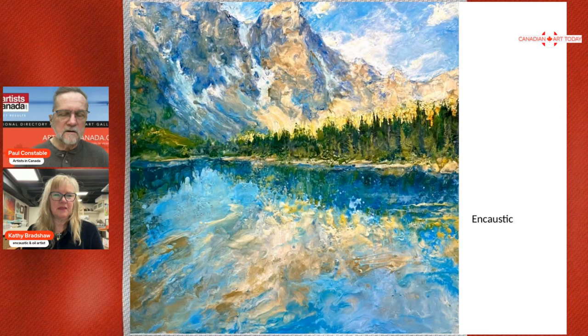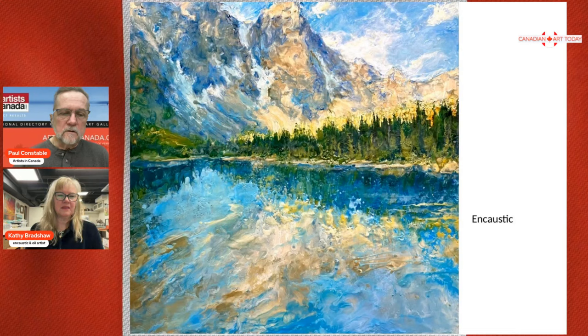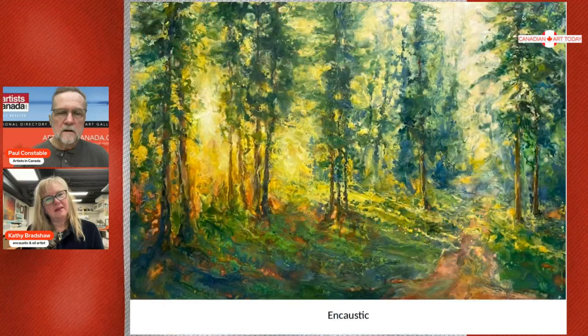I think it's a nice depiction, and this is a large piece, and it looked beautiful in somebody's home for sure. But I threw it in because it shows you can do different types of landscape with it as well. Yeah, no, it's very versatile.